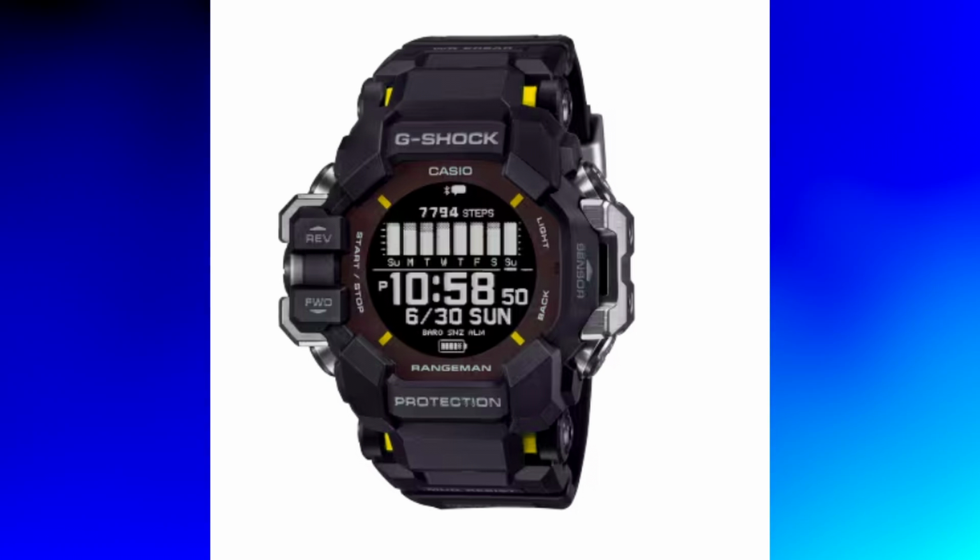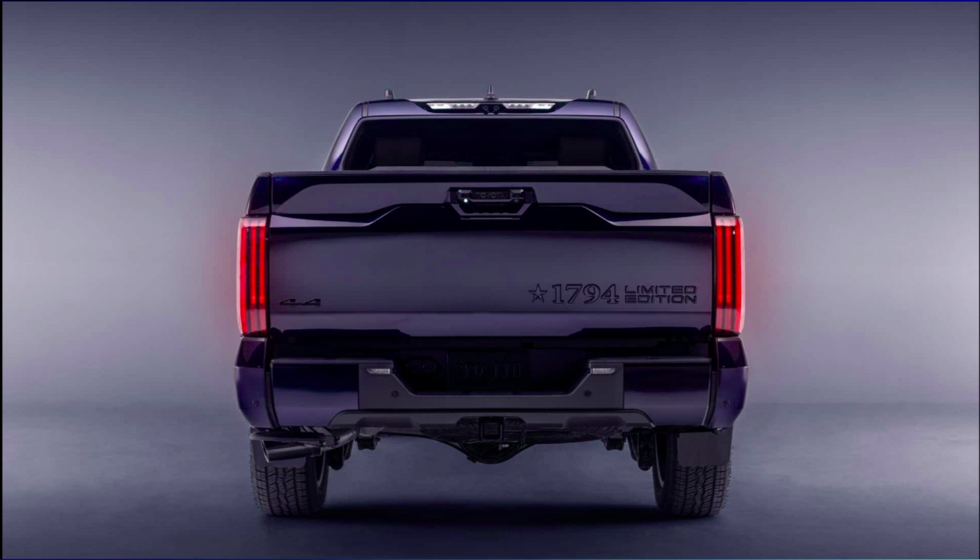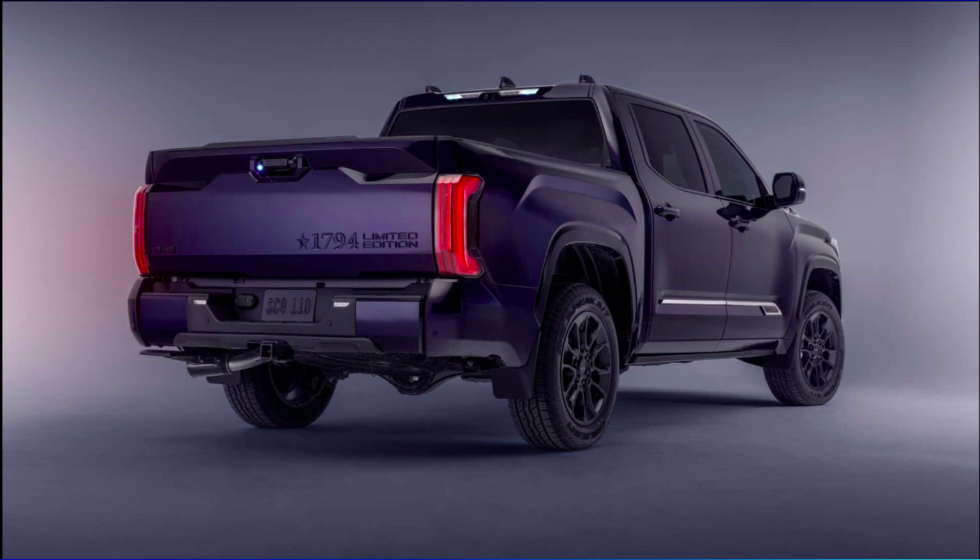Because in my opinion, the G-Shock Rangeman is a lot like a Toyota Tundra. And if you look at pictures of the 2024 Toyota Tundra, it has a boxier nose, a boxier snout. The front is made to be aggressive looking. It has a lot of attitude that's exactly like this new Rangeman, the GPR H1000.